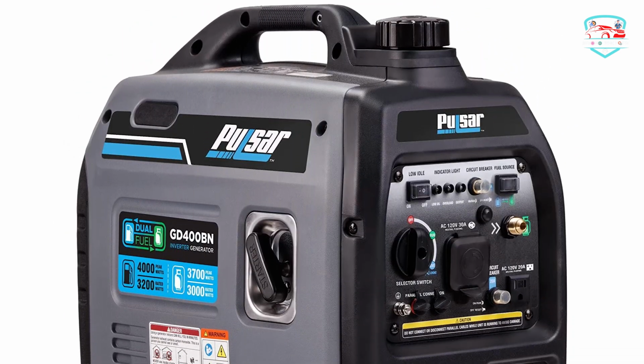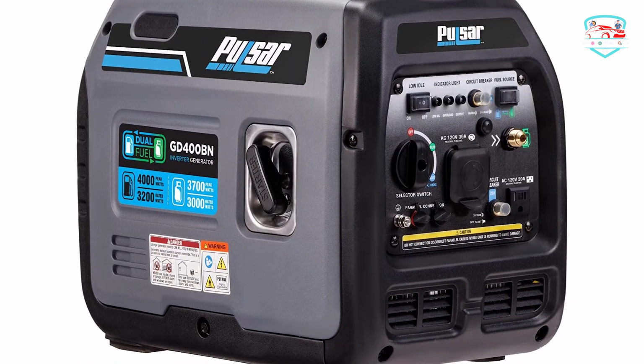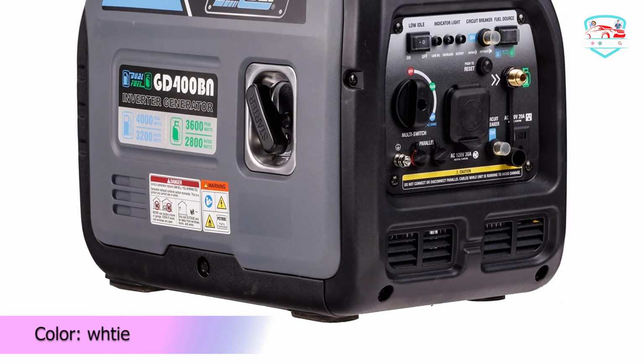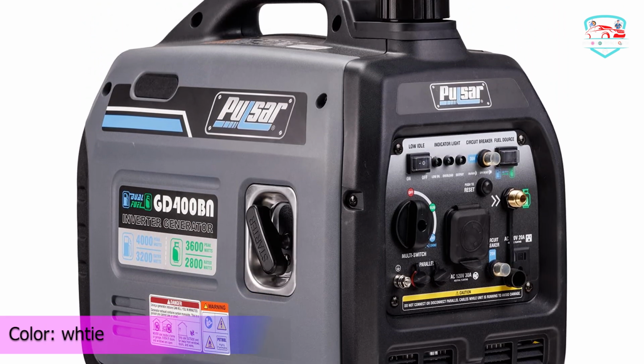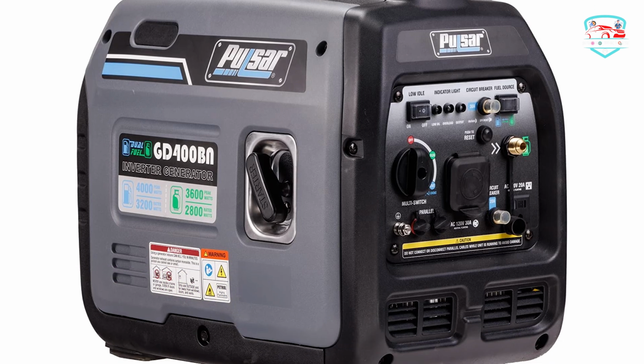Another plug or two would have been nice. Its single AC outlet limits things a bit if you have any reason to plug in power tools or equipment. For all intents and purposes, this is a very nice dual fuel generator and comes at a decent price to boot.